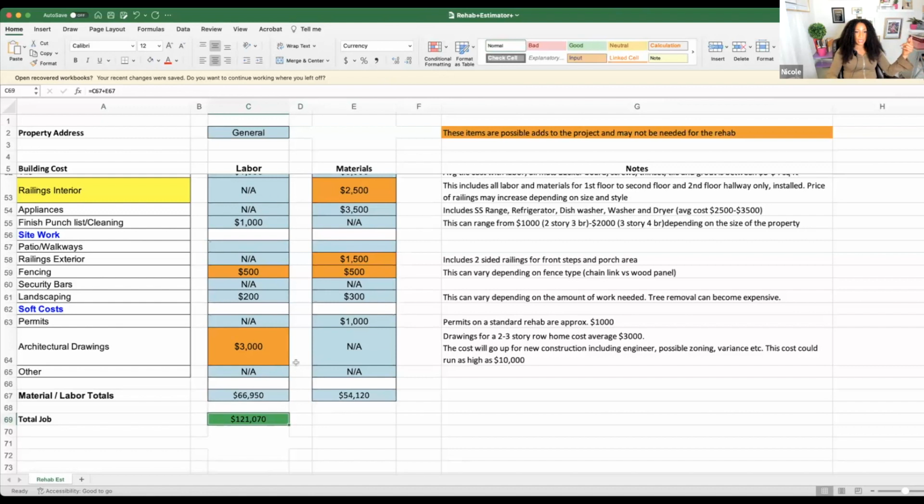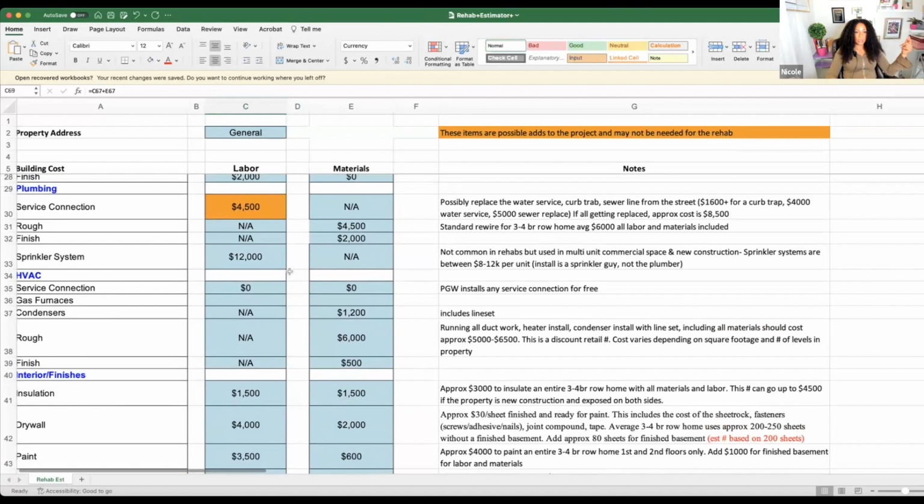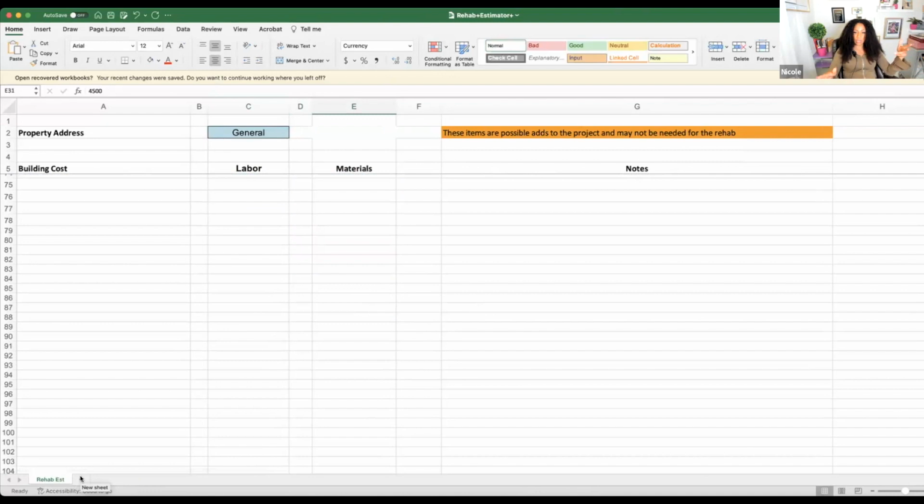Now, what I would suggest is, when you take this spreadsheet, add another tab, leave these numbers the same, copy everything over, paste it, and then start deleting the line items that you don't need. Like, oh, I know I'm not going to need plumbing. Boom, delete that, delete that, so you can get an accurate calculation. Then name the tab the address that you're looking at. And once you move on from a deal, you can just go ahead and delete that.